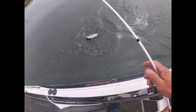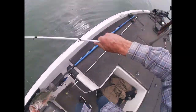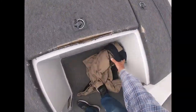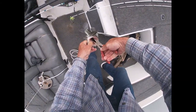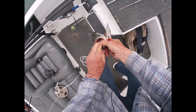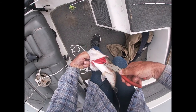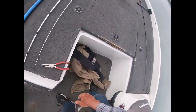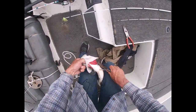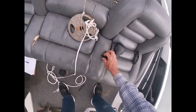Come here, buddy. Oh, come here. Oh, and I get to show you my surgery. Okay, so here's what I do. First thing I do is I take the plastic out. Then I look down there. If I can see the tip of the hook, no, I can't see it. So it's in his gill here. Okay, so I pull it out like that. Take my cutters. Cut the hook. Pull it out. I shouldn't weigh him, but I'm gonna.